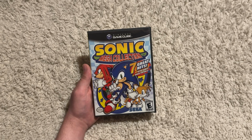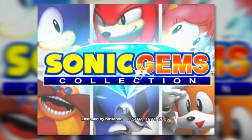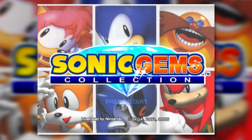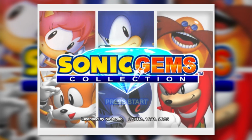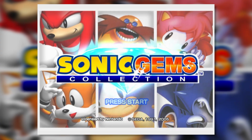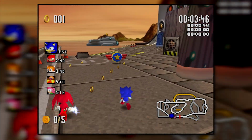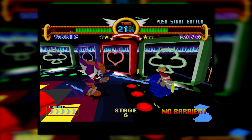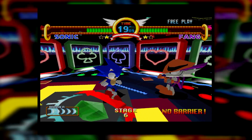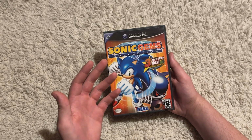A few years after Sonic Mega Collection, Sega released another compilation, Sonic Gems Collection. Instead of focusing on the more popular Sonic games, Gems Collection focused on bringing attention to some of the more obscure Sonic titles. Its main draws are Sonic R, Sonic the Fighters, and Sonic CD. Sonic R sucks, the controls feel like you're driving on butter, and the track design is a confusing mess. Sonic the Fighters is just way too short to get into. It's obvious Sega threw this one together just so they could re-release Sonic CD.